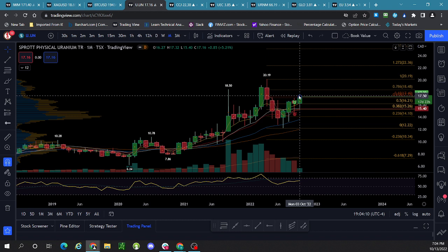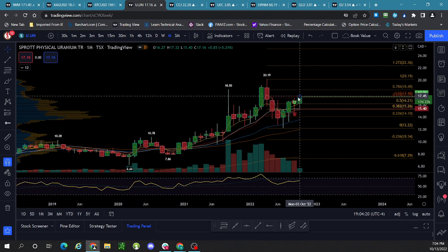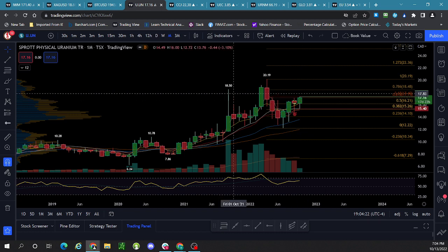Well, ideally, what we'd like to see is that we get up, maybe hit this 78% retracement, and then we get a back test, and then we see how it handles itself over at this level. So this level is becoming pretty important, okay? So that's where we're at with that.